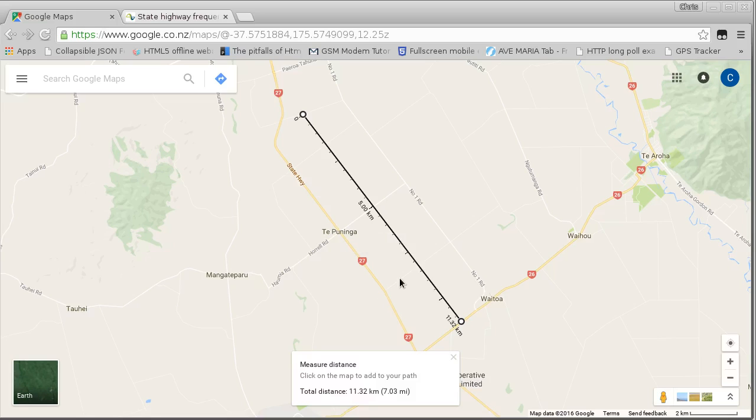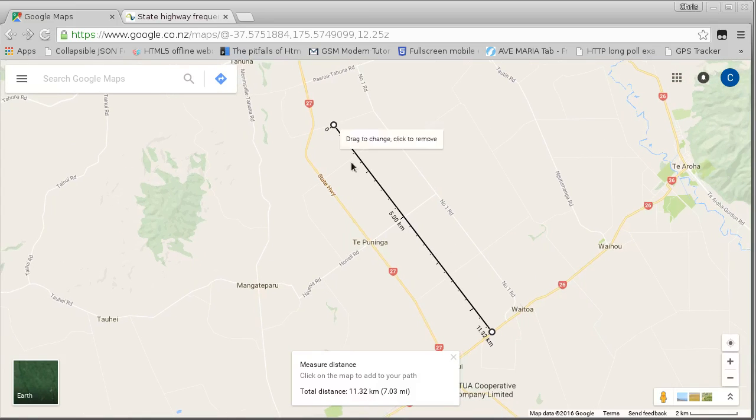So it's more than the 10 Ks I wanted, and it's close to being the longest that we know of, at least in the whole country. So that was pretty good, and it wasn't too far to drive to get there. So I thought, okay, I'll drive over there and do my test there.